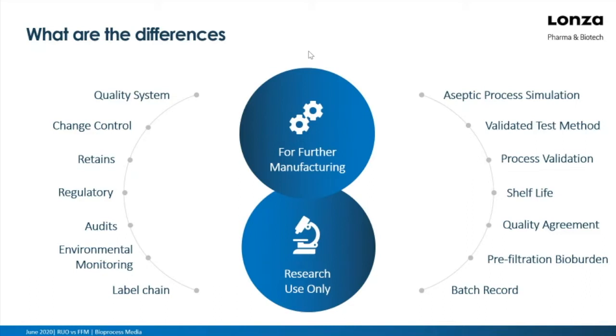But when the customers start asking me, may I know whether you have a TSE or BSE statement? Do you have any animal component-free statement? Do you retain your samples? Do you have it in GMP? How do you do your manufacturing process to produce the media? How is the record of it? So we know that the customer is at a more advanced research stage when they ask all those questions. And there is a huge difference between a research grade media, RUO use only, and one for further manufacturing.